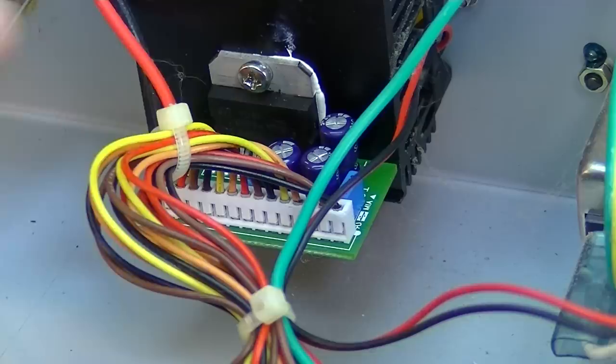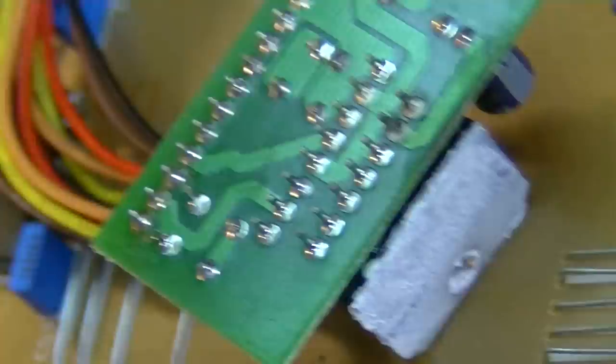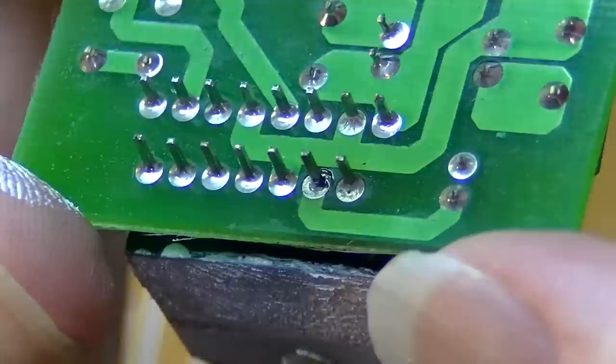All right, so let's look at what we got here. It looks like some bad solder right there for sure. Look at that. It looks like there might be a bad solder joint right there. And of course, this thing's gonna be burned up now. It's obviously burned up now. I mean, look at that.